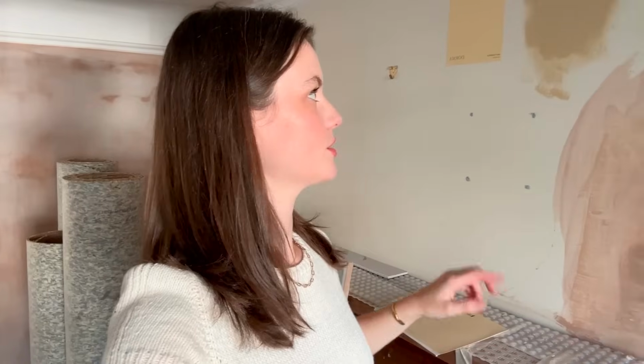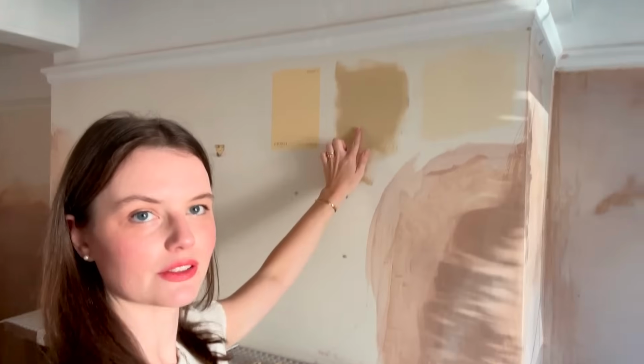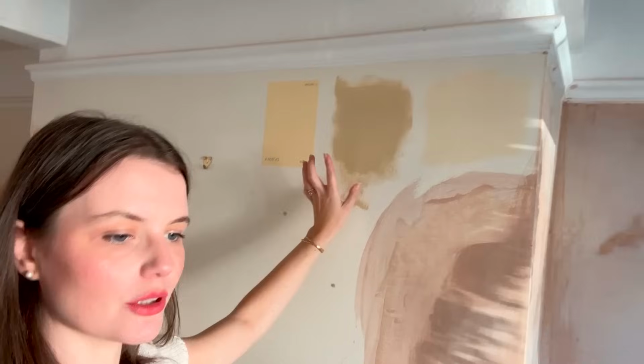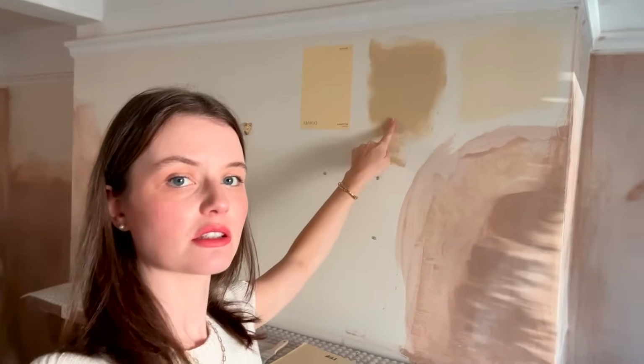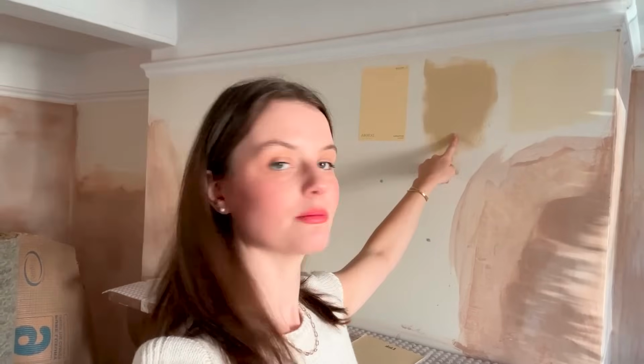So you can see I was trying a few different yellows, and the one that I thought I would really like, because on other people's photos on Pinterest and Instagram it looked lovely, is Farrow and Ball Hay. It looked like a beautiful buttery yellow on other people's photos. That doesn't look buttery yellow to me. It looks like sand maybe, I don't know, quite dark.